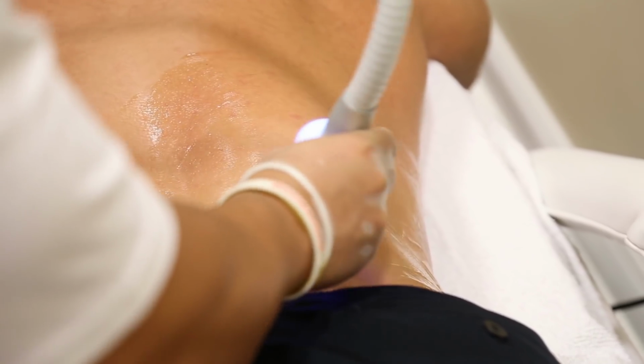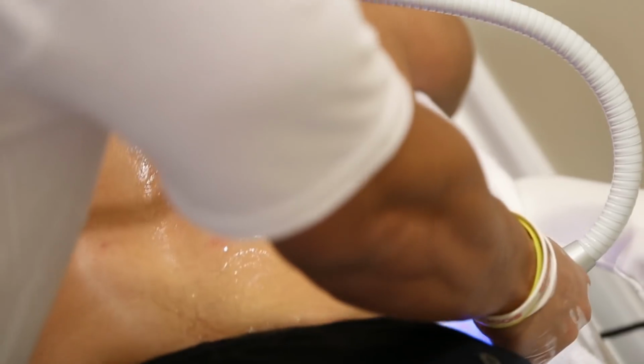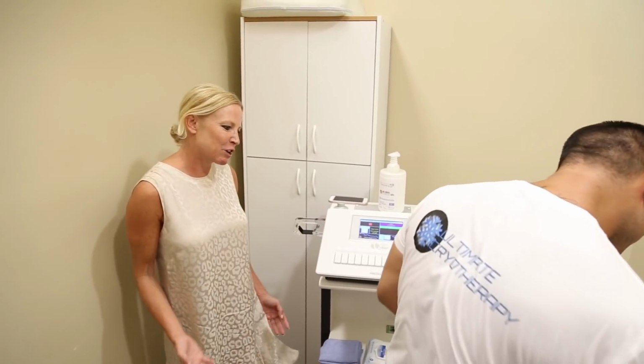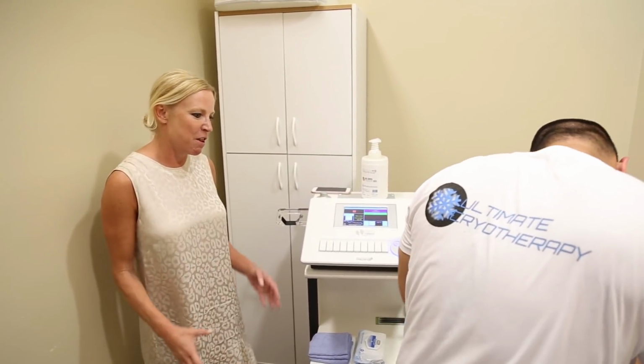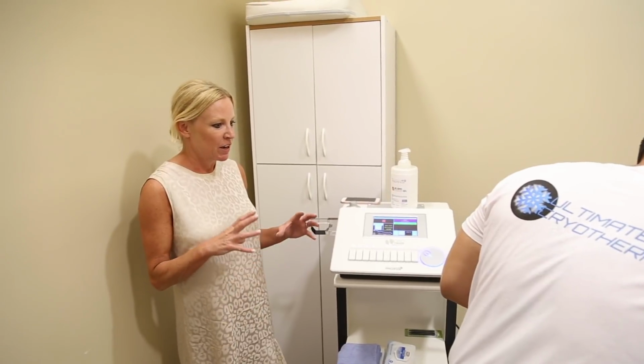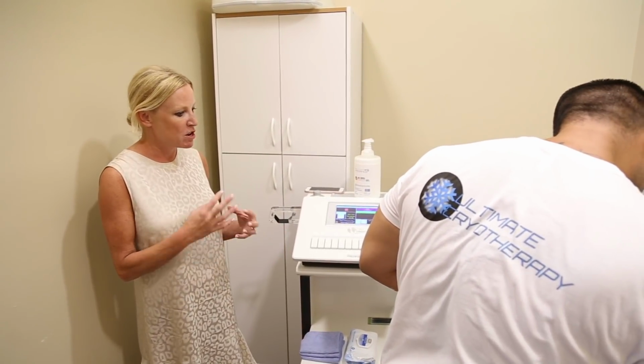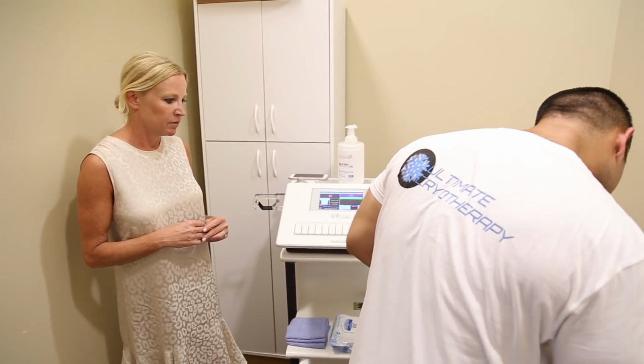Your back is a lot thicker than hers is. She's practicing on her. Men typically have a little thicker skin, and we drop the temperature a little bit more, and we can really customize everyone's treatment. So if someone wants to focus a little more on a certain area, we can do that.